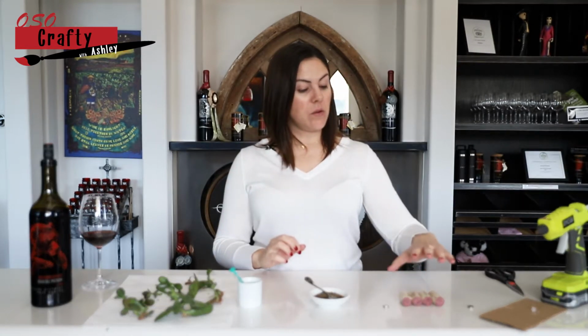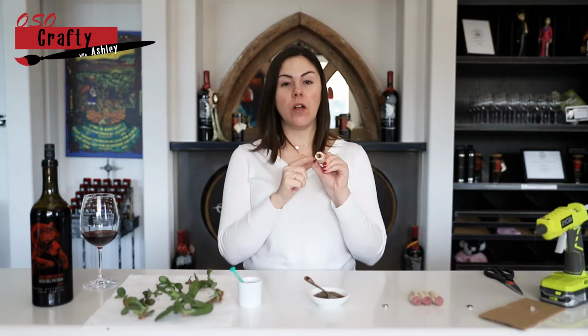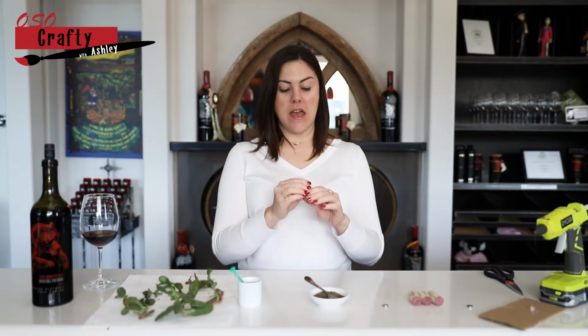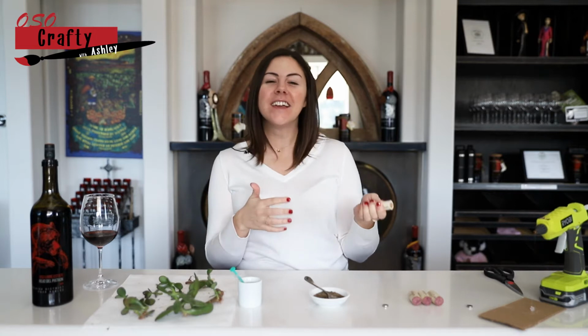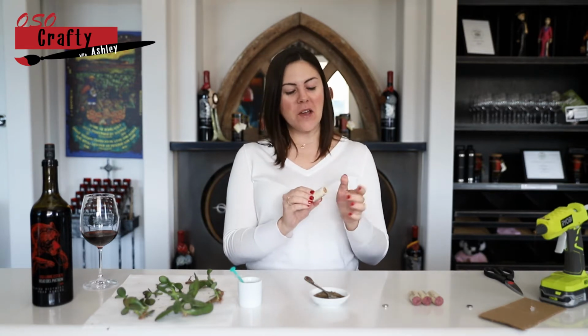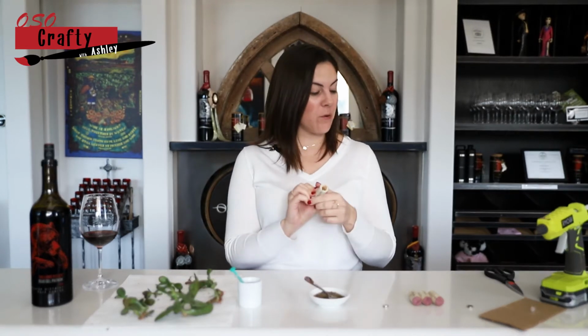So to start, we're going to take our corks, and you do have to drill a hole, you want to go about 3/4 down the cork. And Michael told me that I'm not allowed to drill them if I wanted to drink. And of course I chose wine over drilling because I'm also not allowed to play with power tools. So Michael was kind enough to drill the holes in my corks for me.